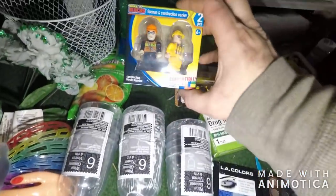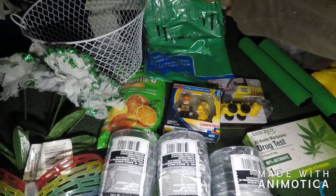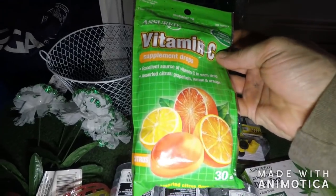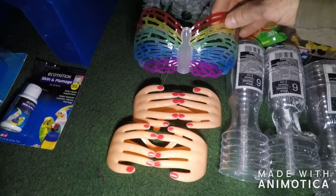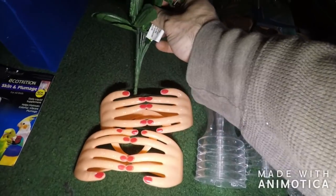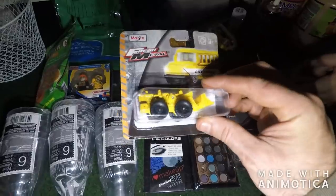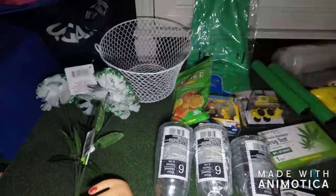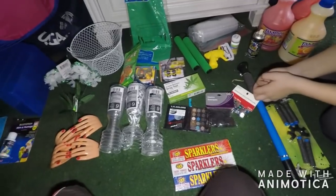Okay. And then we got some construction worker Lego men, tablecloth, some vitamin C supplement drops, two hand glasses, and butterfly glasses. Completely sure Nana wants those. Got some flowers. Oh, I missed the tractor. We got a little basket. It's a pretty basket. Oh, it's missing the handle. No big deal. All right, that's the Dollar Tree score.